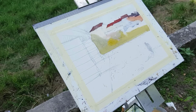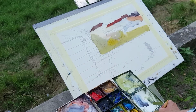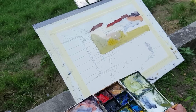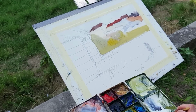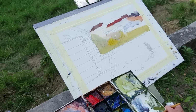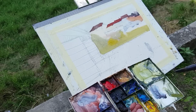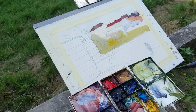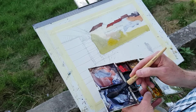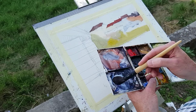Okay, back to the mop brush now for shadows underneath the rooftops and the shadows coming down the walls. It's quite an attractive diagonal, diagonal patterns going on with those shadows.